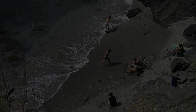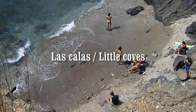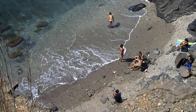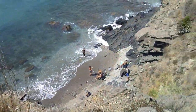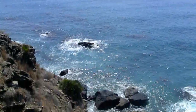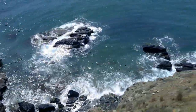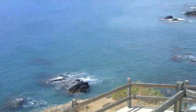Just along the coastline and accessible only from La Viborilla or the sea are a handful of little coves backed by the cliffs. The first cove is also the biggest, measuring about 20 meters long and less than 10 meters wide. Further along, there are several even smaller rocky inlets with no sand at all. None of these coves have any facilities whatsoever, and their difficult access makes them secluded and not suitable for children, the elderly, or those with disabilities.